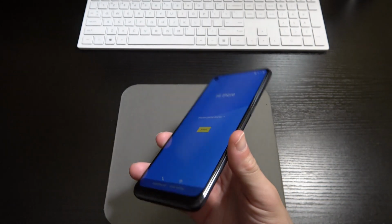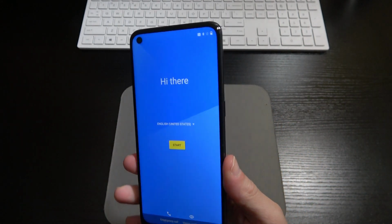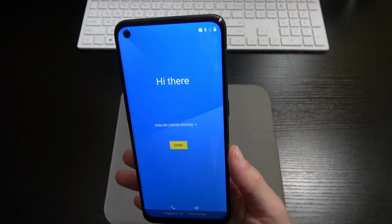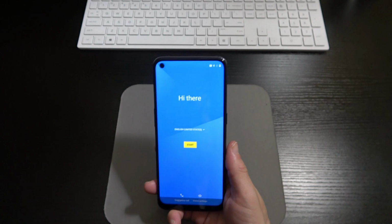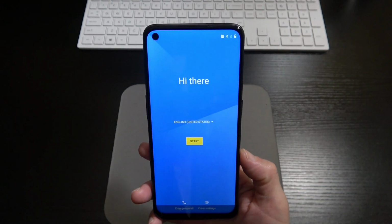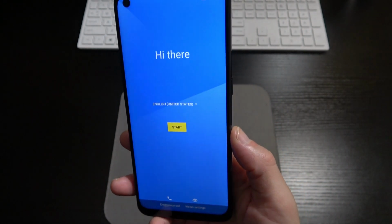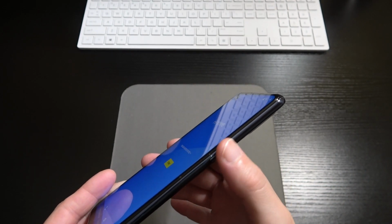I mean, it's kind of slippery. So you definitely want to get a grip on this thing. But 6.49 inches, you see we've got our little hole punch camera there, which is the 16 megapixel selfie camera. You can see the bottom bezel is a little bit thicker than what it typically is. I know on the OnePlus Nord the screen to body ratio was pretty high. But on this one, the bezels are a little bit more evident, more obvious, especially here on the bottom. It's nothing too crazy. It's not too dramatic, but it is there. It is a bigger bezel than what we're used to seeing on a lot of devices. Okay, now to the right of the device, we've got our power button.